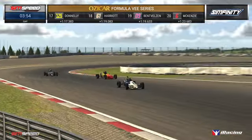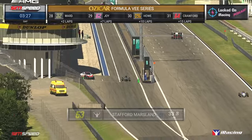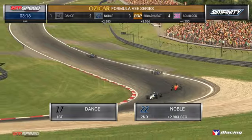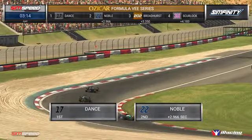Oh, no such help for Noble as he shoots on past, but he is now only 3 seconds away from Dance. Yeah, he got a little bit of a draft. Probably wasn't quite as much as he was hoping for, but at the same time, he wasn't exactly slowed up. So there's both pros and cons to that. And I said I'd nearly put money on those cars coming in on lap 18.